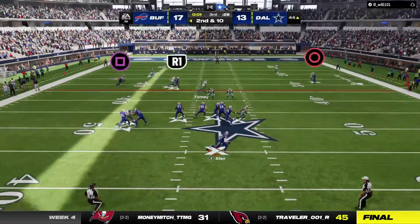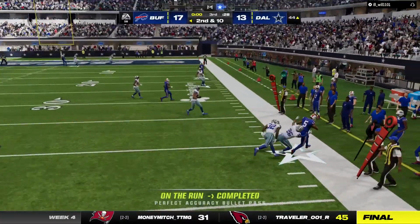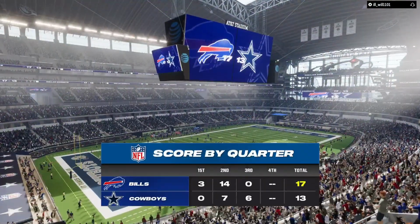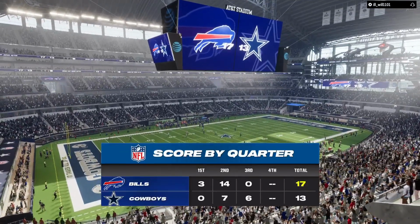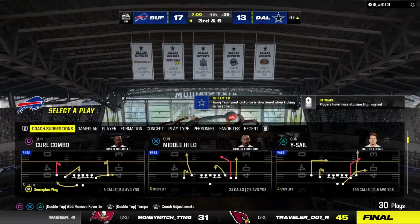On play action, Allen, he'll buy some time right. He finds his man, complete. It's Ballard. And he's got this down a yard or 2 shy of the 40 before he's out of bounds. Back now in Arlington. It's the Bills with a lead and the football here to begin the 4th quarter.